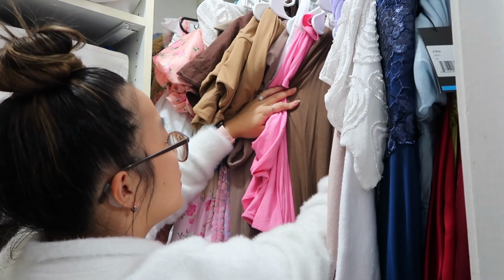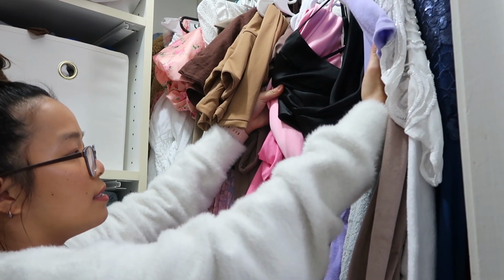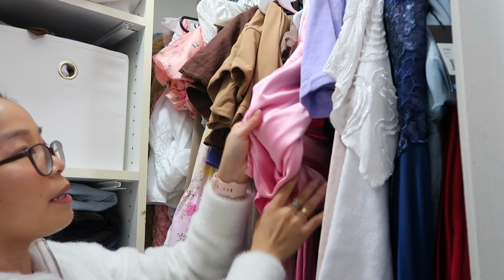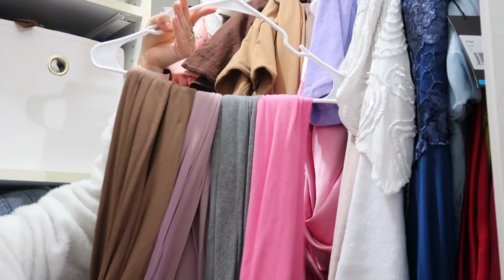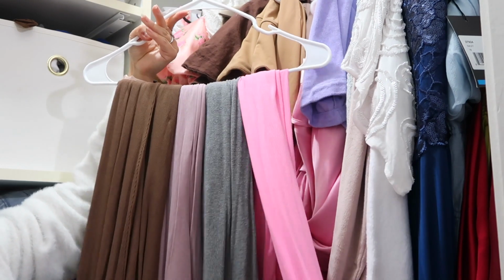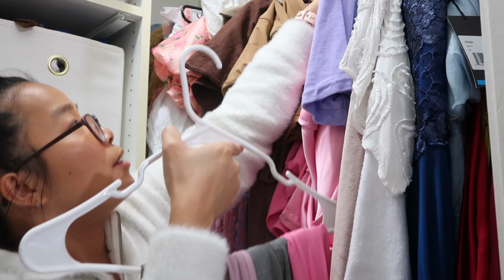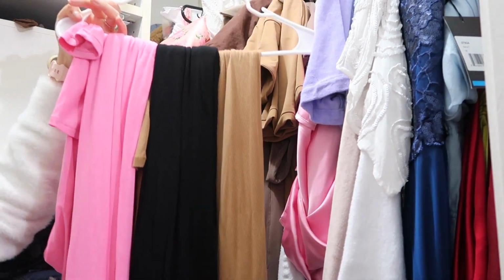I have a lot of maxi dresses over here. I have like 3 of the same Zara dress because I love it, so I have it in different colors. It was the viral pink one, and I wanted to show you guys my obsession with Skims because all of these are the same dress. I am waiting to get the black one, and I probably don't need it because I have it in the long sleeve.